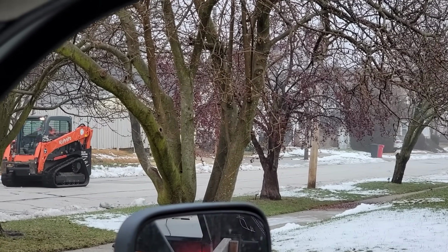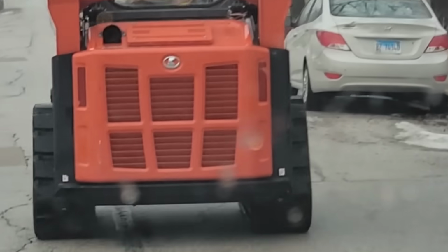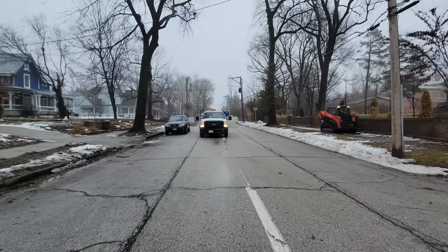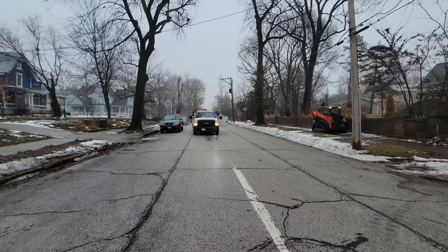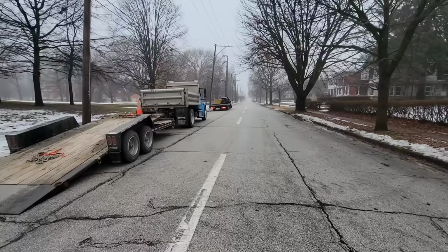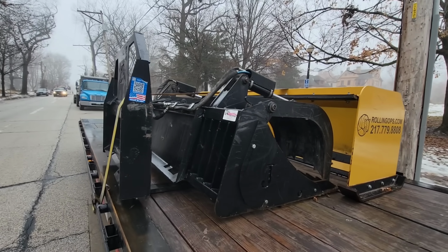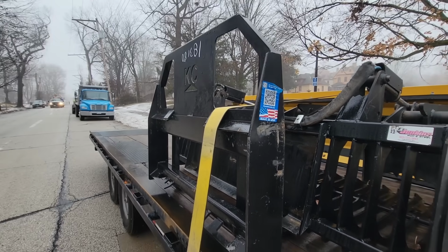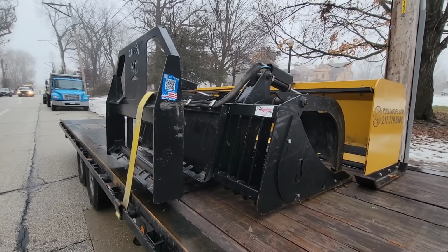Gotta love a small town. The city's basically blocked, got the whole street blocked. They're tearing up a water line, so. Last attachment though. What an awesome fitment. Plow, grapple, and my new set of forks. It worked out perfect.